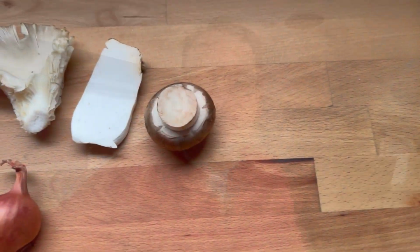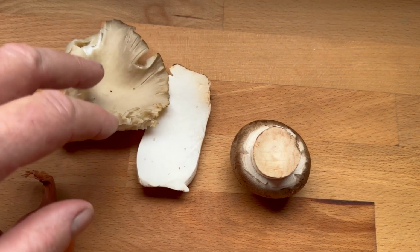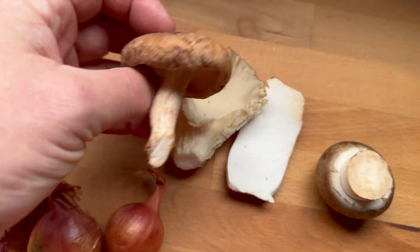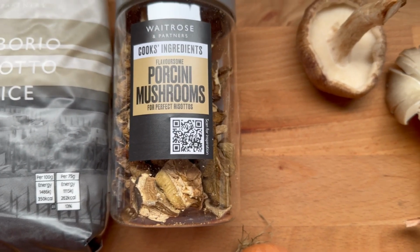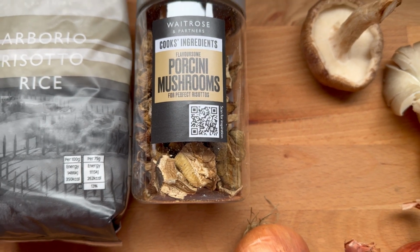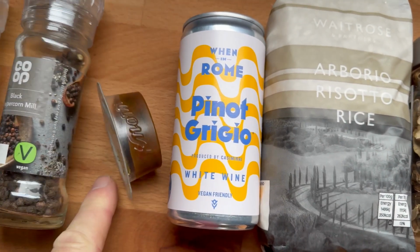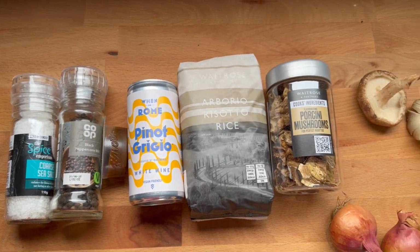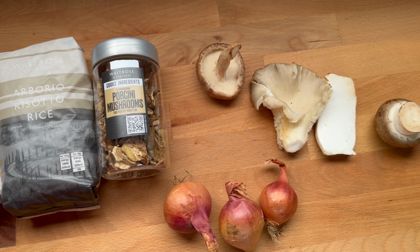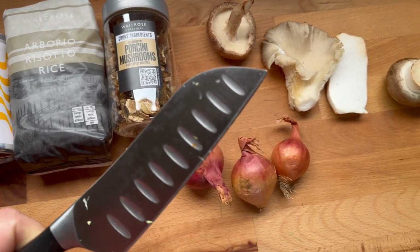So yeah, I'll just show you the ingredients. So the mushrooms I've got are chestnut mushroom. That's a king oyster mushroom, and this is a shiitake. I've also got some shallots, some dried porcini mushrooms, which I'll steep in some boiling water soon. Arborio risotto rice, some white wine, vegetable stock, and salt and pepper, and also use butter to sweat the rice down. Look at those. So let's get these chopped.